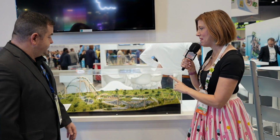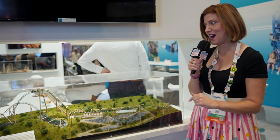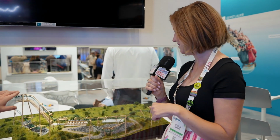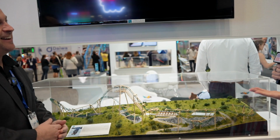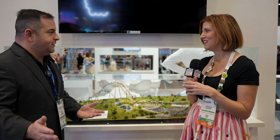You love it. Now we're on the other side of the booth where there is a model of the Infinity Inverted Coaster 355. So explain this a little bit. First of all, why Infinity? Is it because it looks like the Infinity symbol, or is it because of the track layout? We just think it's a great name. So I thought maybe turning radius or... No, nothing like that. It was just Infinity Inverted.